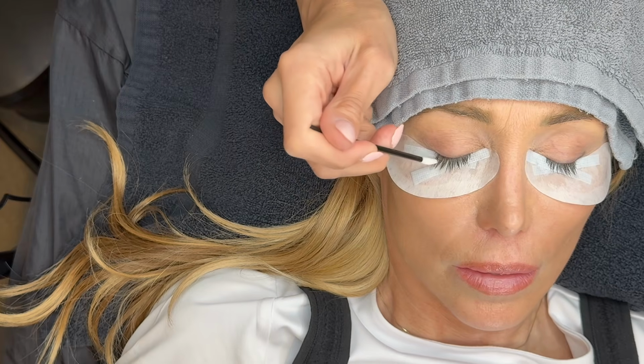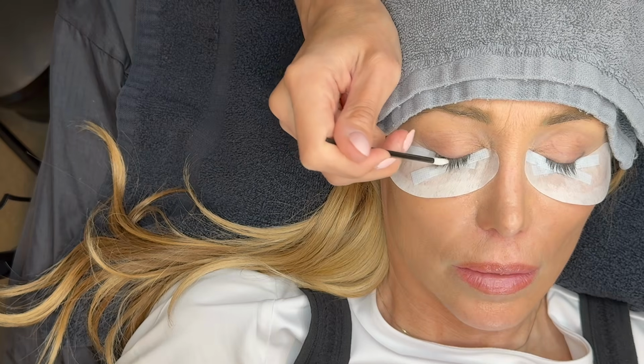And this is just a primer I'm putting on just because there's a little bit of eyeshadow.